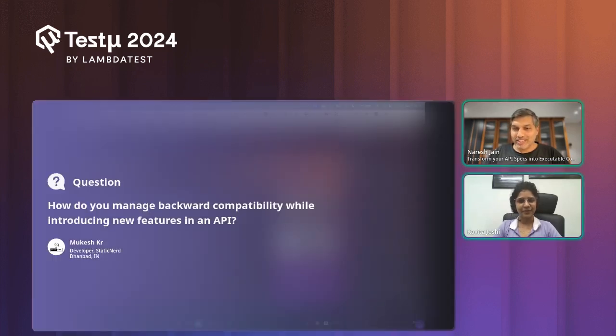Wow, I see a lot of questions. So many. So here's the first question. How do you manage backward compatibility while introducing new features in an API?